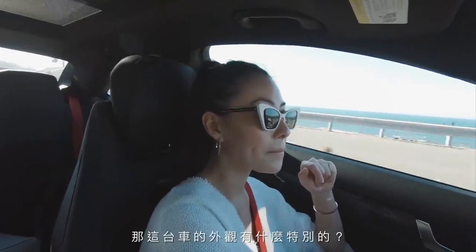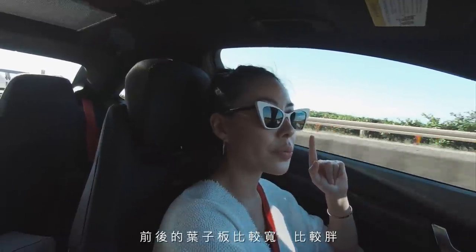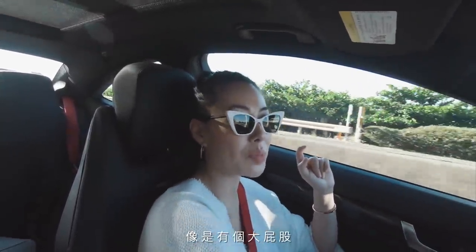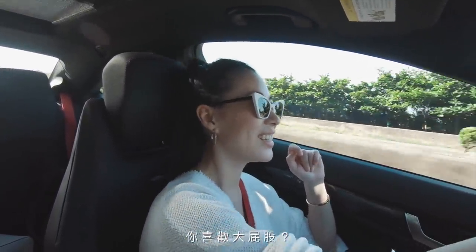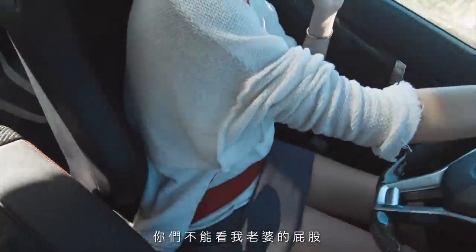So what's so special about the body of the C63? The front and back fenders are wide and fatter. So it has like a big booty. Yeah, booty. You like big booties. I cannot lie. Okay, you guys can't see my wife's booty.